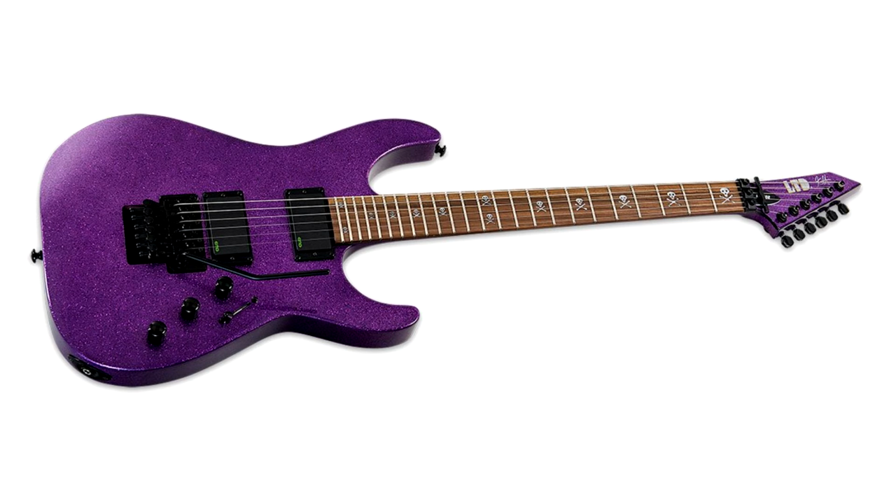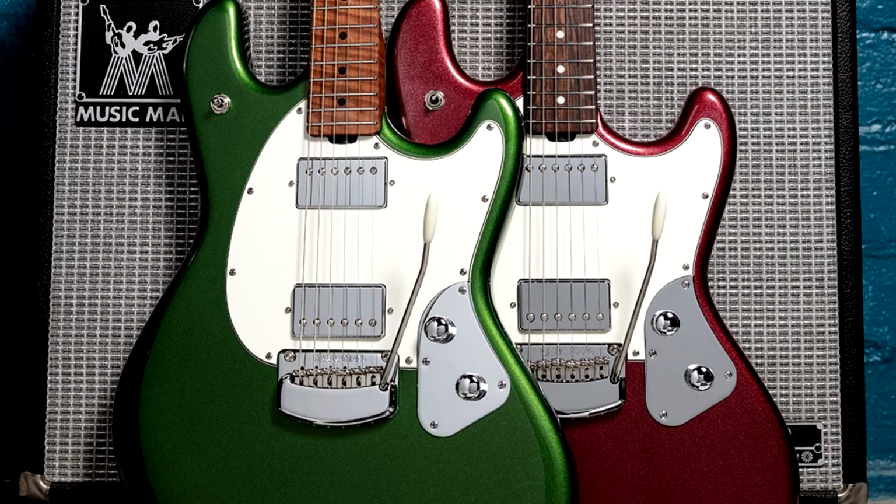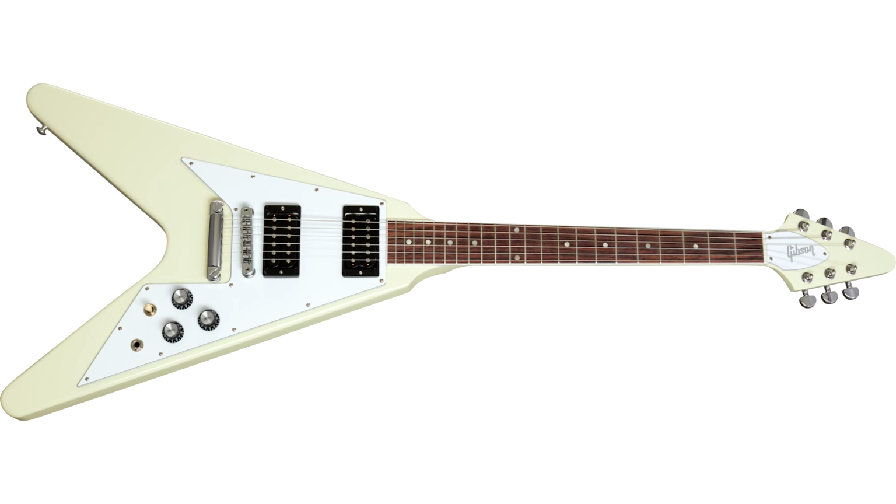The Kirk Hammett Purple Sparkle signature guitar. I wouldn't mind at some point getting the Ernie Ball Music Man Stingray. Maroon Mist seems to be the color I like. A lot of the other colors are just kind of meh for me. The ones that are really cool are just way too expensive because they're usually Ball Family Reserve guitars. And a Flying V, like a Gibson Flying V, white Flying V, Hetfield style.